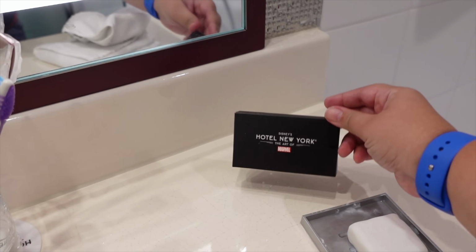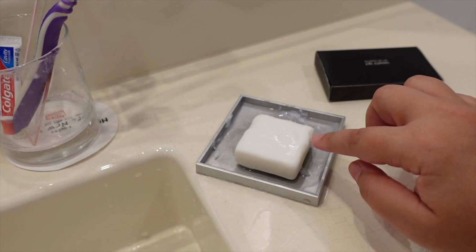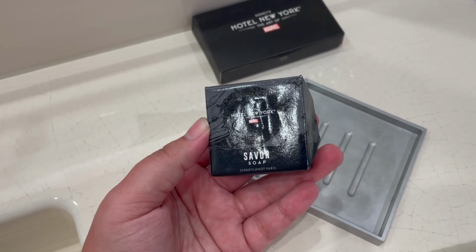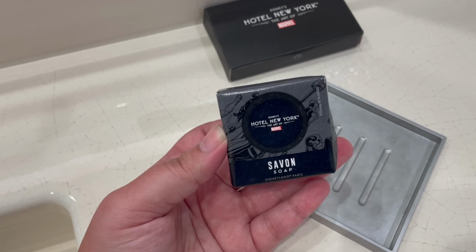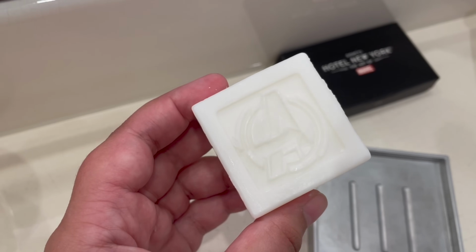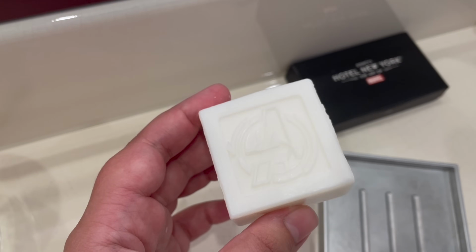This is a vanity set, and also a soap, which I have obviously used for the last couple of days that I've been here, but I'm going to show you a clip now so you can see exactly what it looked like when I first arrived here. The packaging was lovely with the Hotel New York logo on it, and it did have an Avengers kind of logo on the actual soap too, which unfortunately you just can't see anymore, but yeah, that's quite cool.